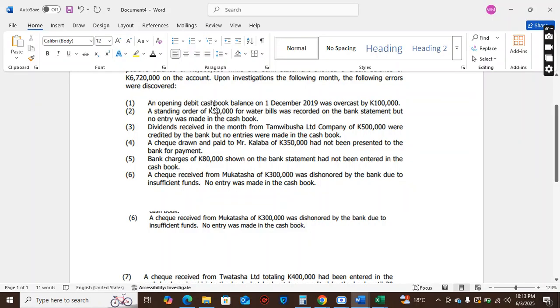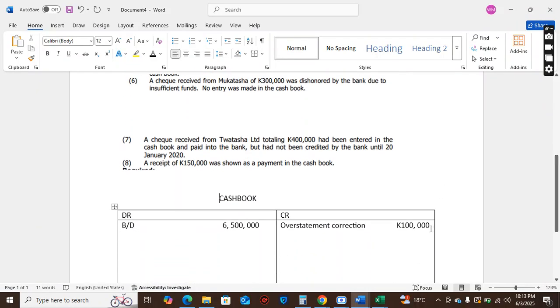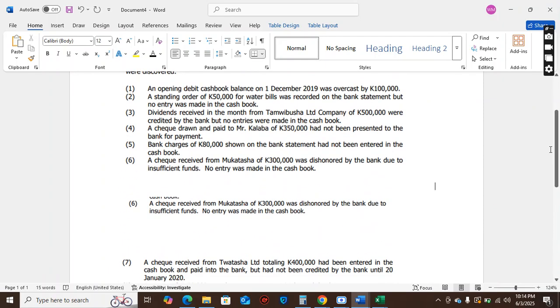A standing order of 50,000 for water bills was recorded on the bank statement, but no entry was made in the cash book. So, colleagues, what do we do with this standing order? Yes, we credit the cash book because we are paying for something, right? So we credit the cash book. You're going to say a standing order, 50,000. Are we okay with that? Any questions?